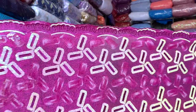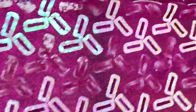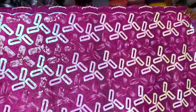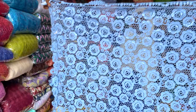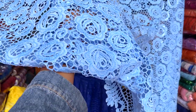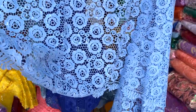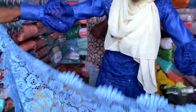What is this one called? Sequence, it does not need lining. This one is another suede sequence, and it does not need lining. Another pretty blue. This one is tissue lace, tissue sequence. And this is pretty. So pretty.